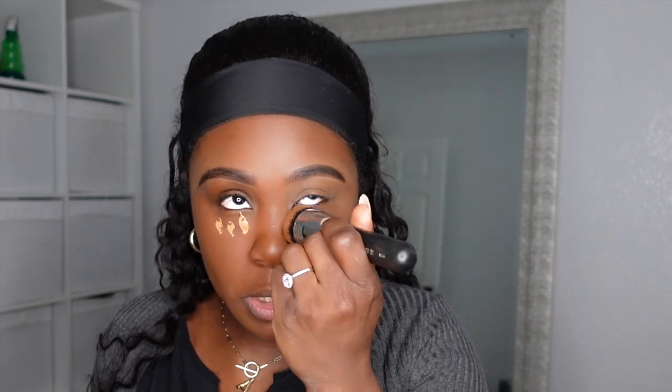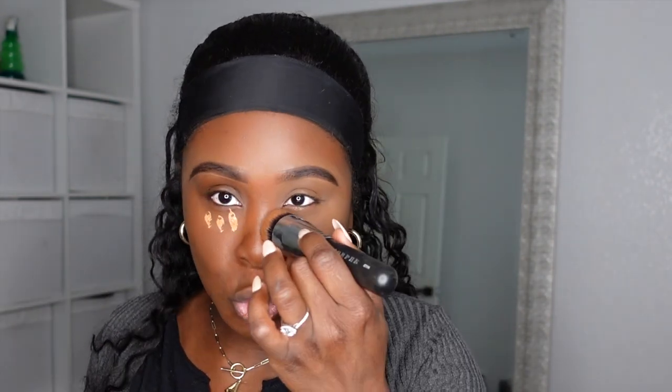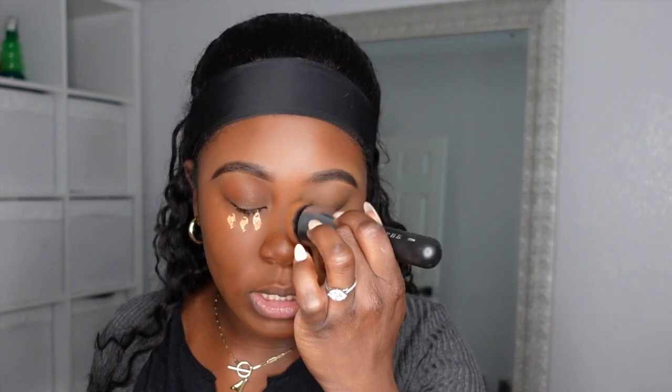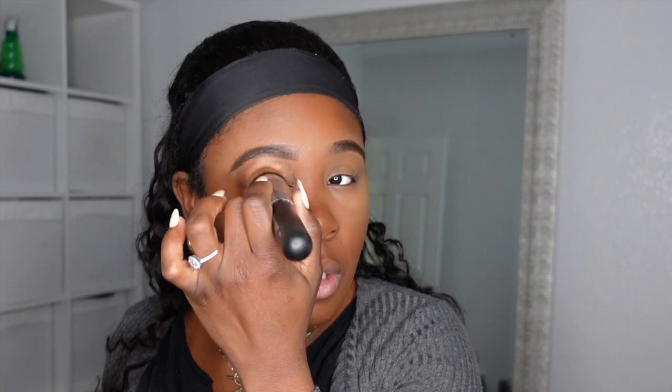And so this is just brightened up. I love how dense this brush is. If you can see, it's very short-haired, and it's just super good. I don't even know if this is for concealer, but of course you can use a brush for anything that you want it to be for. As you can see, I'm creating a very soft look here.